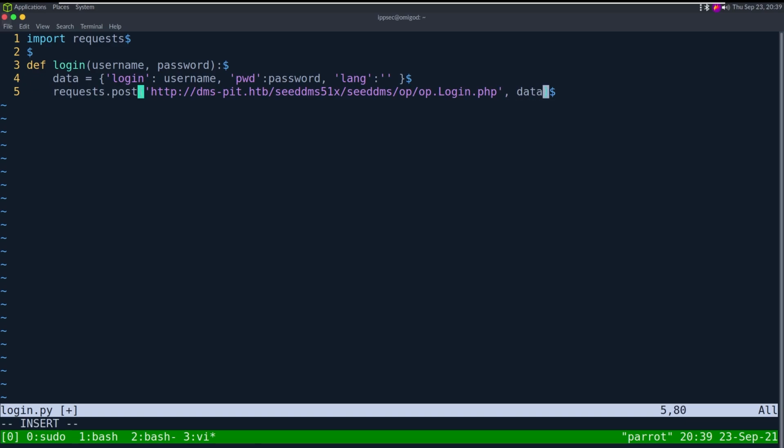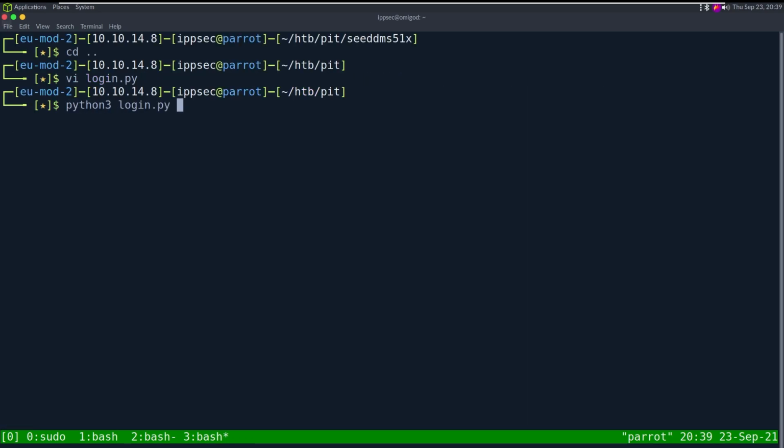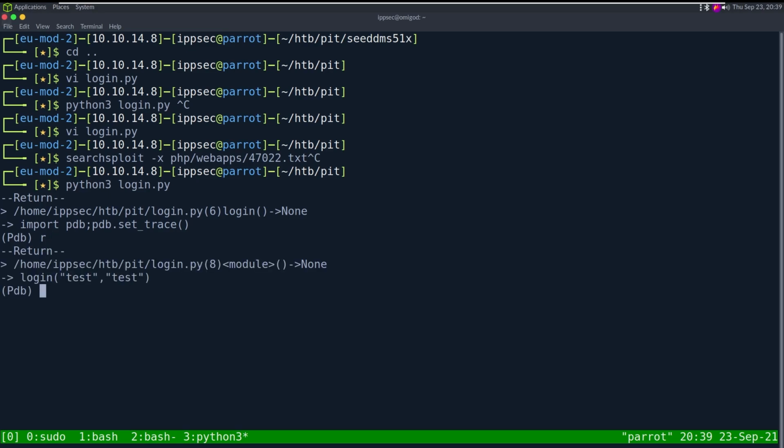Let's see. Here we can say data is equal to data, and we want to print the header. So I'm just going to import pdb.set_trace. I think it's set_trace. Python 3 login.py. Actually, can't do that yet. We can say login test. Python 3 login.py. Okay, so we have now debugged the application.